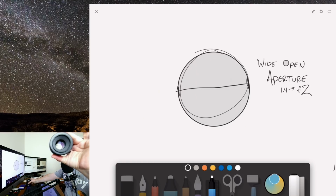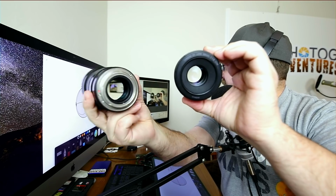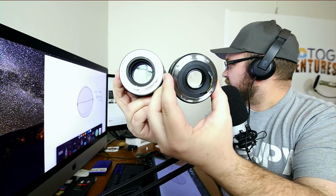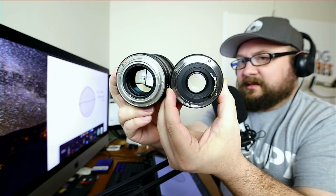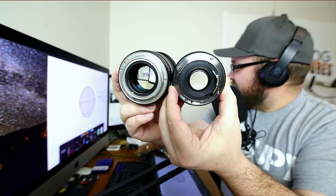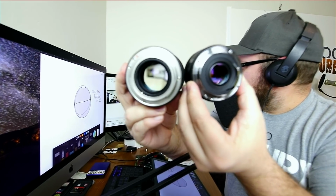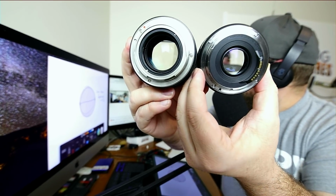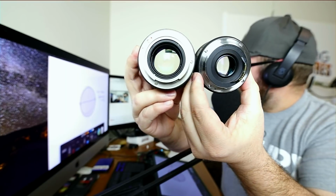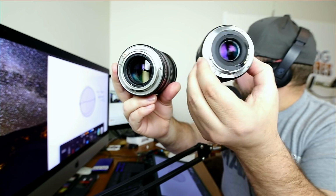If I compare these side by side, let's go full screen before I do that. Compare these side by side. Let's go out this way and go out the same way on both of them. See the difference in size? That's a 1.8 versus a 1.4. The changes are miraculous. And this is stopped down to f2, and then this is still at f1.8. So technically it looks smaller by our eyes, but it is more open than this one on the right. This one on the right is less open, f2 versus this f1.8 right now.